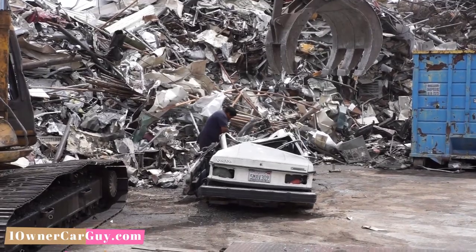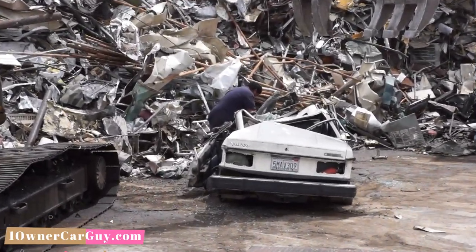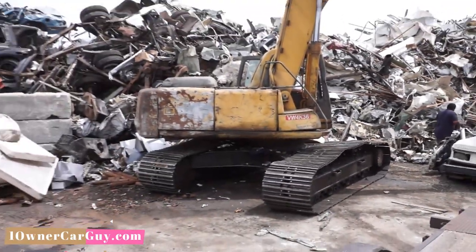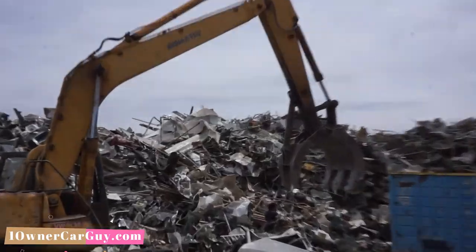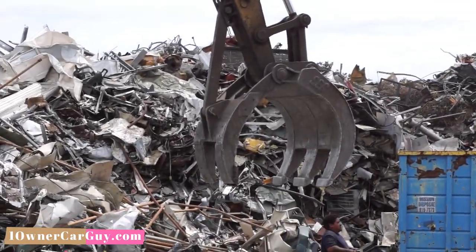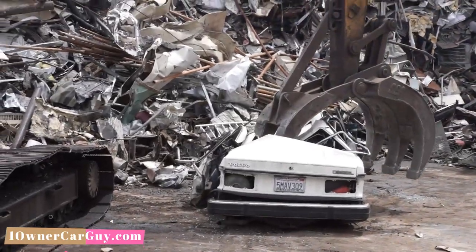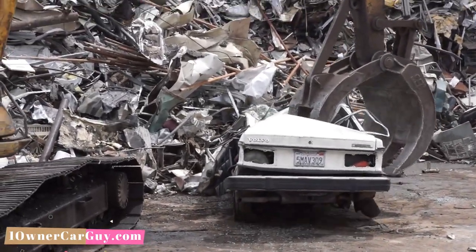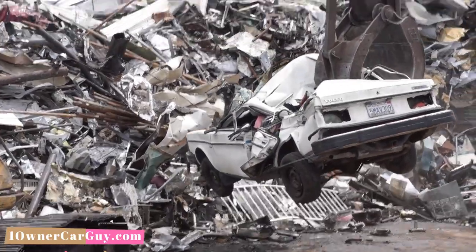Man, I was gonna grab a couple of reservoirs, and I didn't. What is this? It's a Komatsu. It's a big Komatsu. Look at that claw, man. That thing's mean. Okay, here we go. Oh, battery. Oh yeah, buddy.